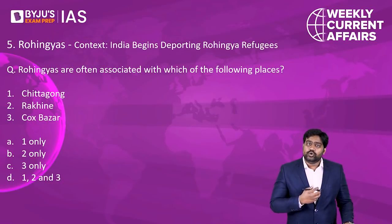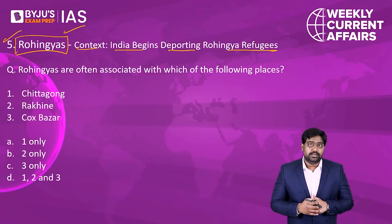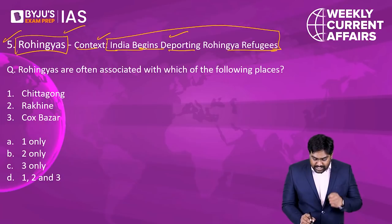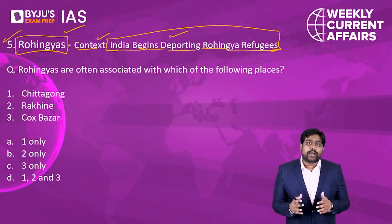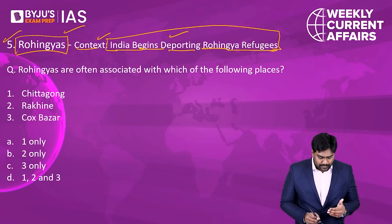Now let's move on to the 5th and the last topic, under which we are going to talk about the Rohingyas and the places that they are often associated with. This topic was in news because last week it was reported that India has begun deporting few Rohingya refugees back to Myanmar. That is why it's important to understand where the Rohingyas are from? What is the issue surrounding the Rohingyas? So let's do this with the help of a map and a question.